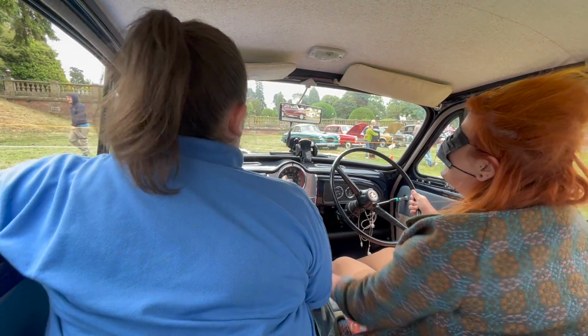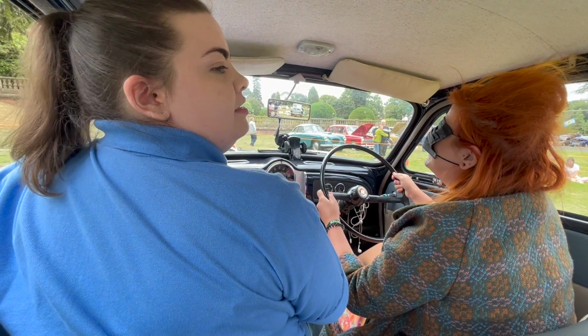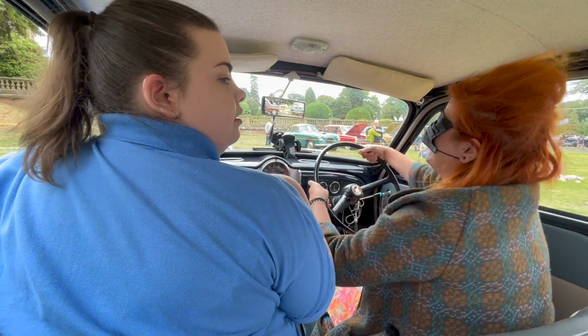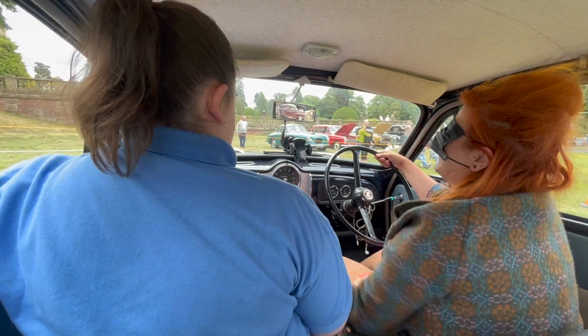We need to go forward again. And right hand down, yeah? Right, stop there. Right, so you're going to do sharp right. Sharp right. Full lock on. Reverse. And reverse.